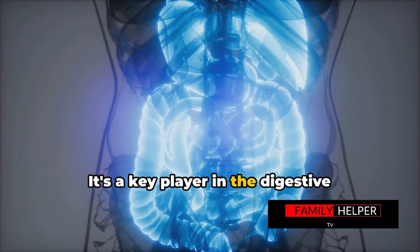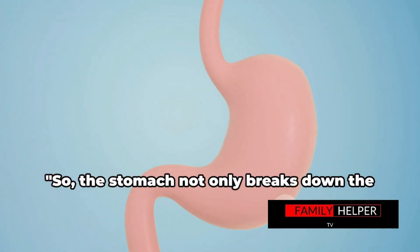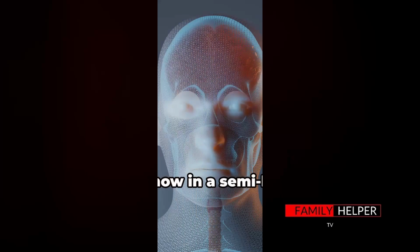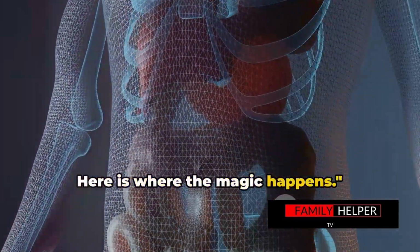It's a key player in the digestive process, working tirelessly to ensure your food is ready for the next stage of its journey. So, the stomach not only breaks down the food but also kills harmful bacteria, making sure you stay healthy. The food, now in a semi-liquid state, moves into the small intestine. Here is where the magic happens.